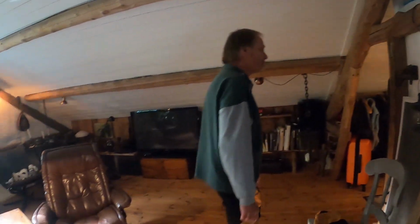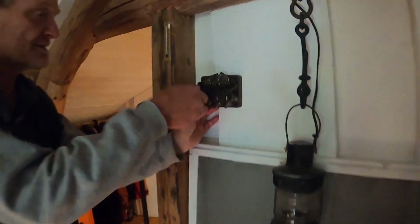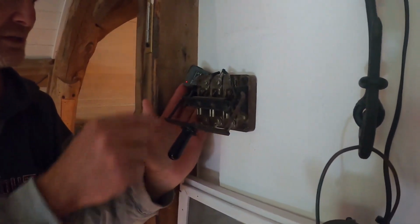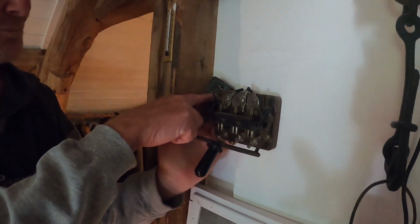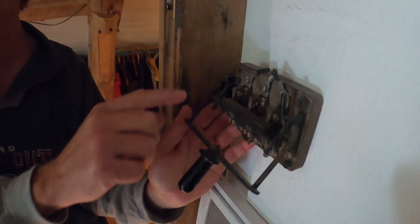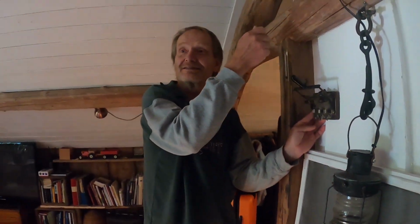So charming. The battery in this one is empty now, but this is our main switch. And it's working with a small electronic module and switches off the light in the evening when we go to bed. We can do like this. And it switches all out. And you have the hemse here.